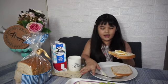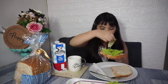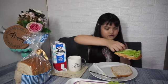The egg is a grow food. Next, we are gonna add our lettuce, which is a glow food. And then we are gonna add our cucumber. Okay. This is also a glow food. Two cucumbers. And now we are finished. Now we are gonna put our second piece of bread on top.